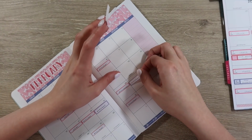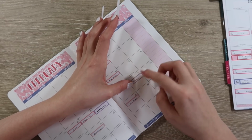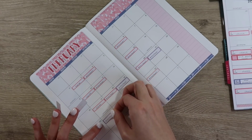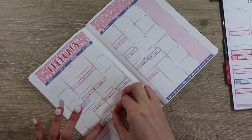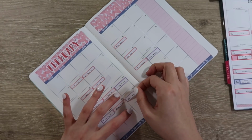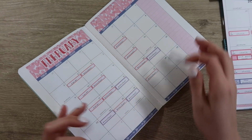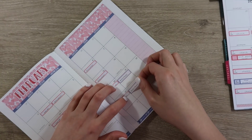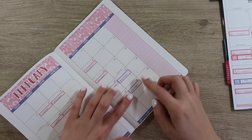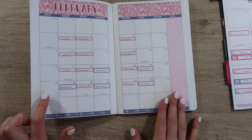So she'll have it Wednesday and then Friday this week, and then Monday, Wednesday, and Friday. Friday she has like a ballet thing at school, so I think it'll be really fun for her. Okay, so that's just all preschool and swim. Again, I'm gonna have to switch swim.